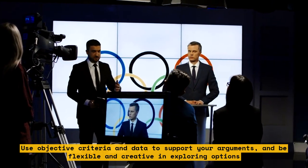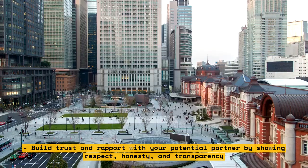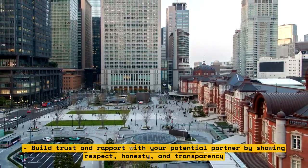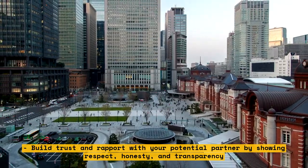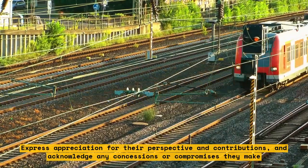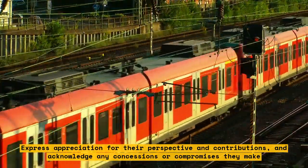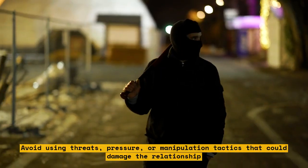Build trust and rapport with your potential partner by showing respect, honesty, and transparency. Express appreciation for their perspective and contributions, and acknowledge any concessions or compromises they make. Avoid using threats, pressure, or manipulation tactics that could damage the relationship.